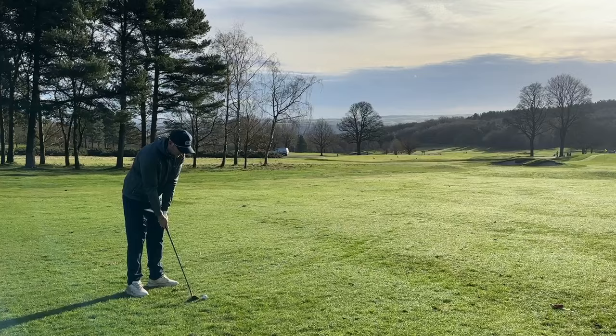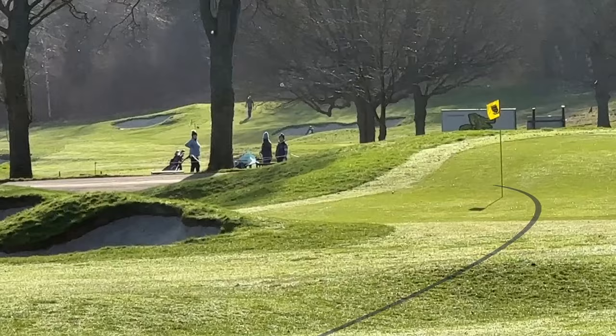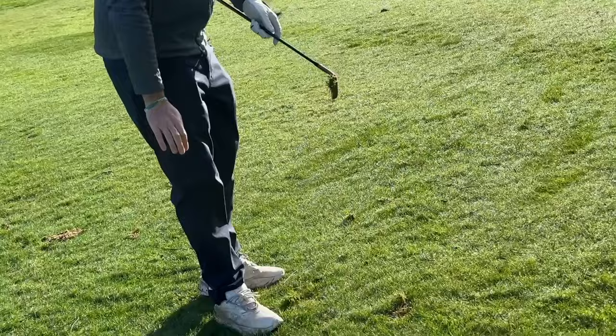That's left, I think. Yeah, just left. I struck that delightfully as well. I bruised the turf. Let's have a look at that again.